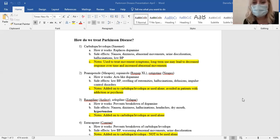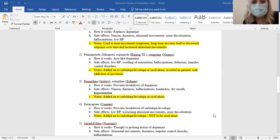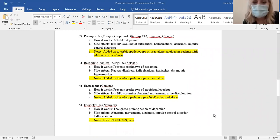We also have a couple other medications. So these are called rasagiline or Azilect, and then selegiline or Zelapar. And the big thing to note with these medications is that they can actually cause an increase in blood pressure. So the other ones cause a decrease. These ones can cause an increase in blood pressure.